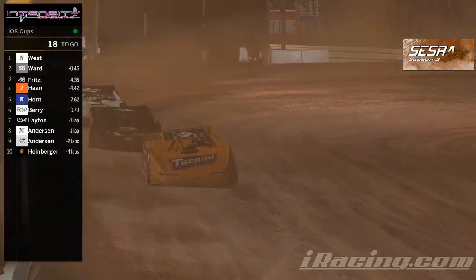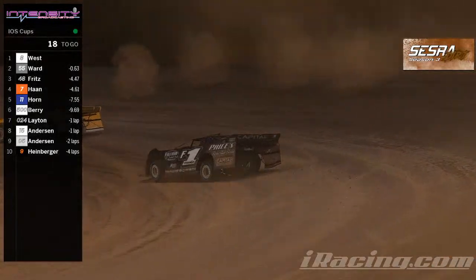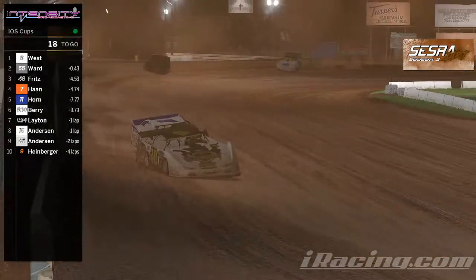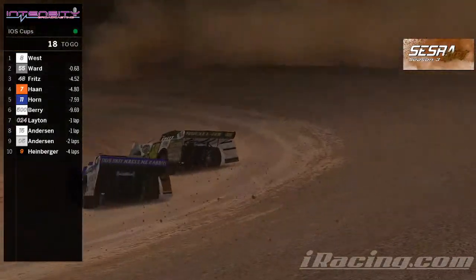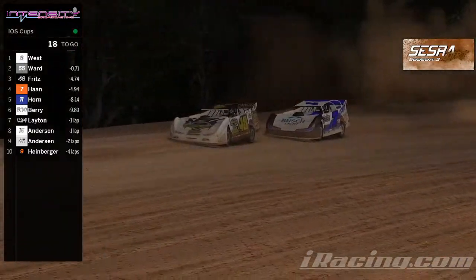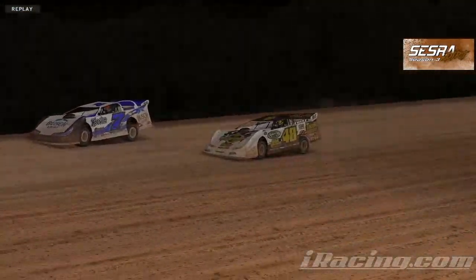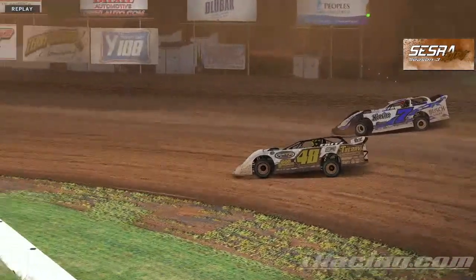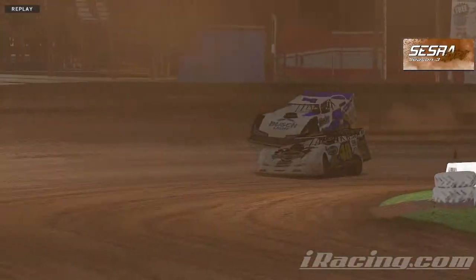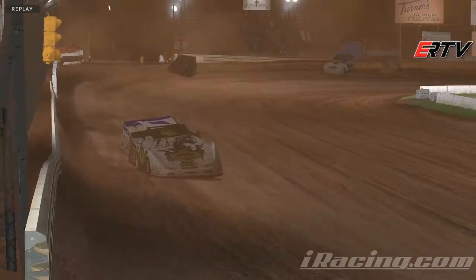And we see the 9 of Lance Heinberger also right there as they work around that lap traffic. Scott Fritz has moved around Austin Hahn. Let's take a look. There's going to go a quick replay of how it happened. See Fritz down on the bottom side. Throws it into turn number 3. Slide job up off of 4 to take that position away.